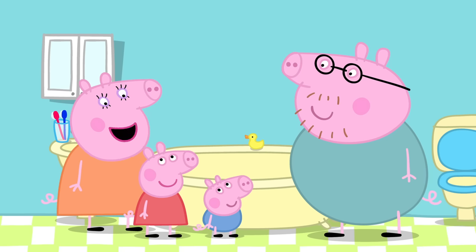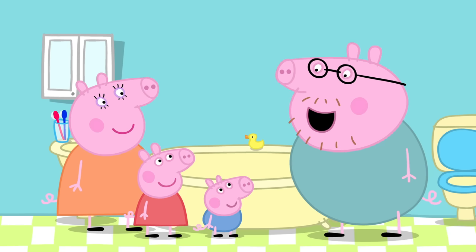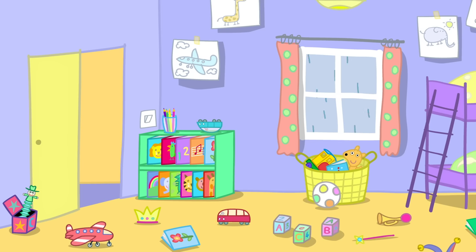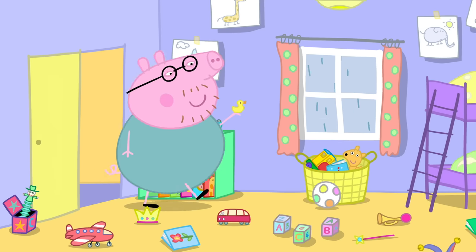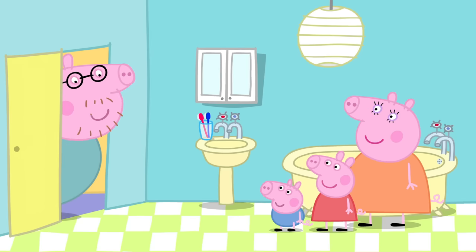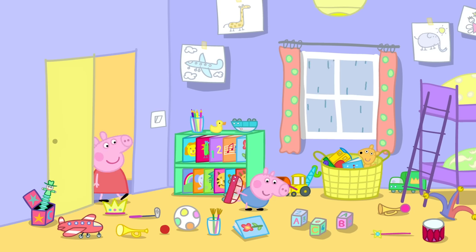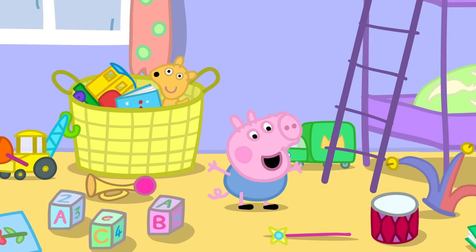Who wants to go first? Because it's an easy game, George can go first. Okay, you all wait here. Daddy Pig is putting the rubber duck somewhere for George to find. The duck is somewhere in your bedroom. George is looking for the rubber duck. But it is quite difficult to find.